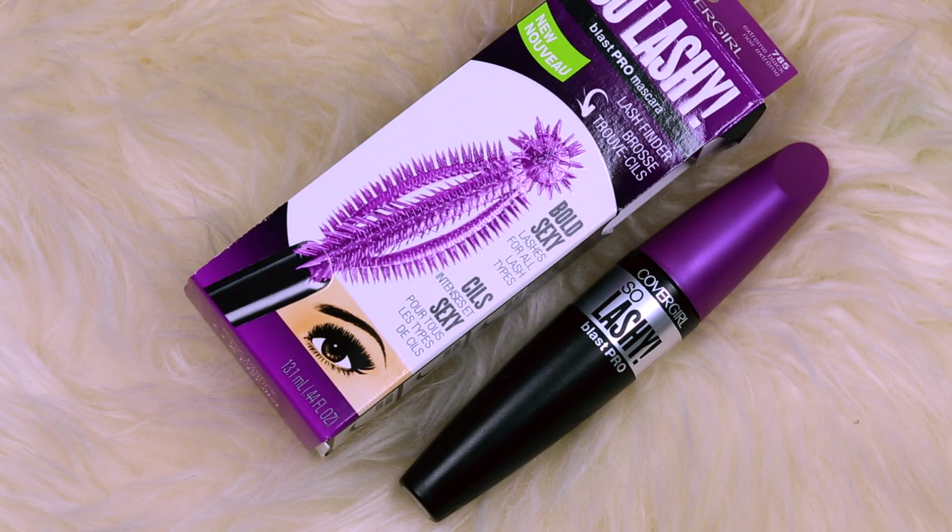I will be playing with this very, very soon because it has me all sorts of intrigued. CoverGirl has a new mascara, and all I can think of is James Charles in the commercial. This is the So Lashy Blast Pro Mascara, and I will definitely put this to the test. I will let you know my thoughts. I really love CoverGirl mascaras, so I think it's gonna be good. I have high hopes.